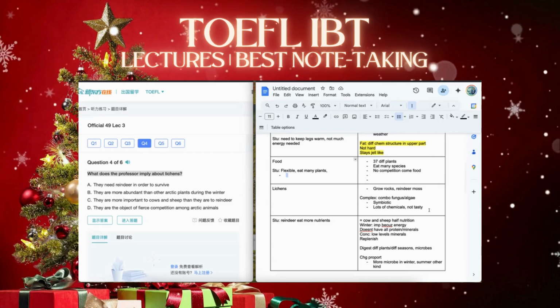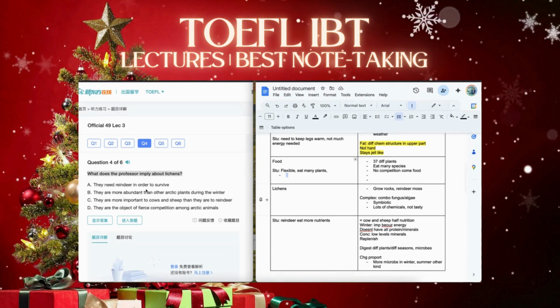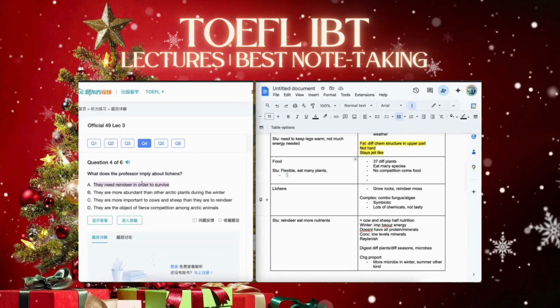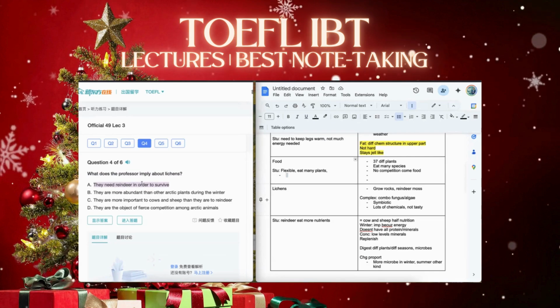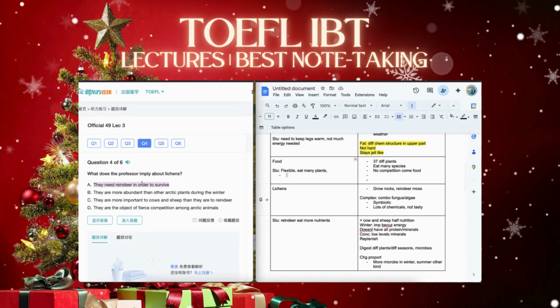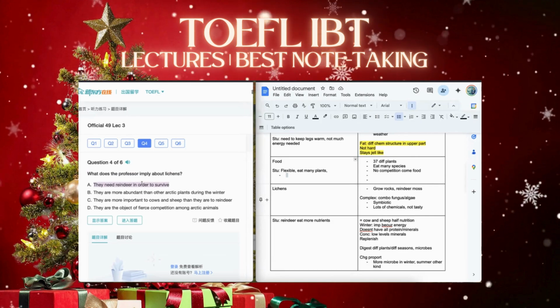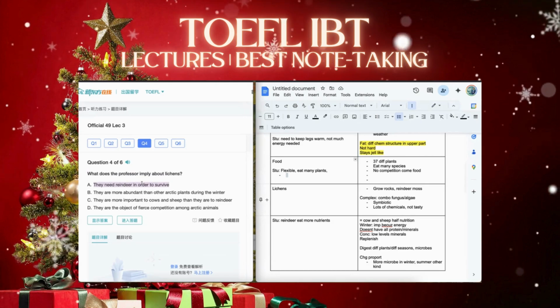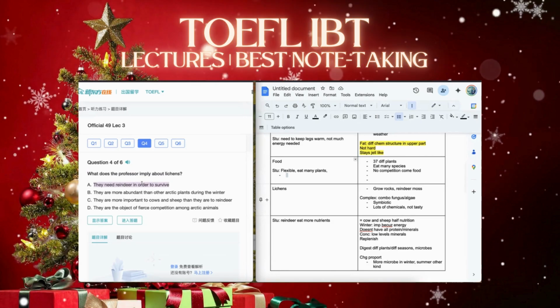So here we go. Let's check it out. They need reindeer in order to survive. That is probably the stupidest thing I've ever seen. Can you imagine that? The moss. There ain't no reindeers in my yard. I have moss in my yard. Okay, so why in the hell would reindeers? Oh, yes, my reindeer saliva is going to keep you alive. No, you're going to eliminate A very quickly.